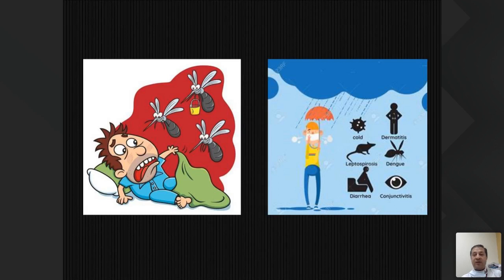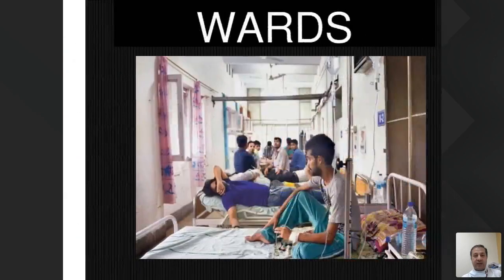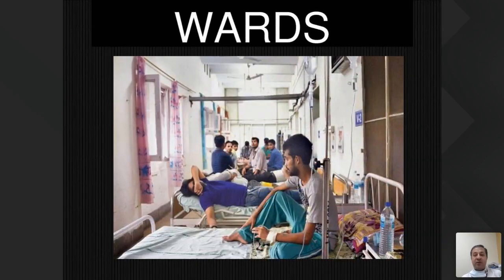And of course, lots of animals also contribute to these diseases. And the award actually goes to this particular organism, the vector, which is the mosquito. And it's a female mosquito which starts giving you this disease and spreads this disease all across human beings.